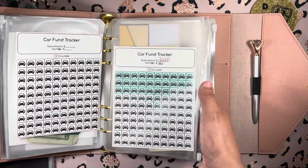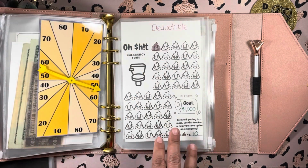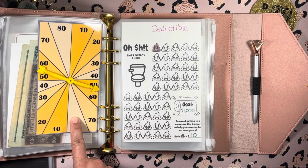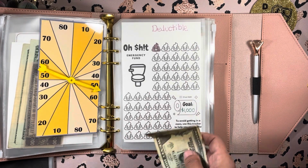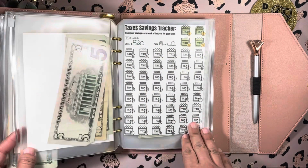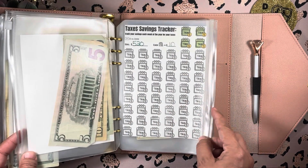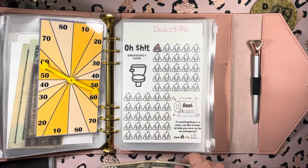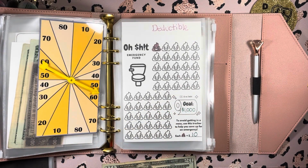The next one is, normally I would spin, that's the plan for the spinner thing here. But now since I'm only working with 20s, ooh, wait. Do I want to put it towards my taxes? Or, arg. I'm going to do it for my deductible because I really need to beef up that account.